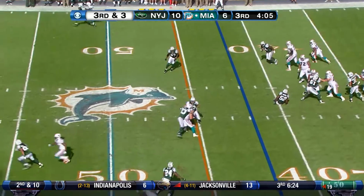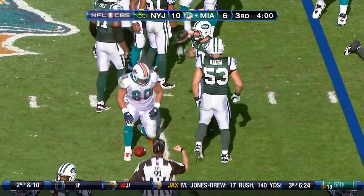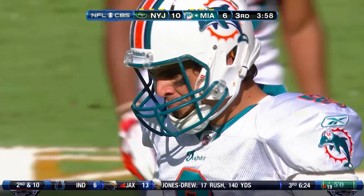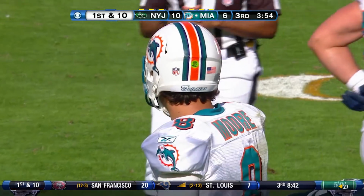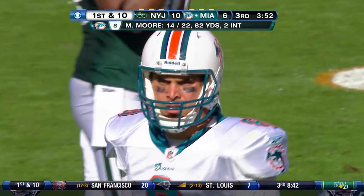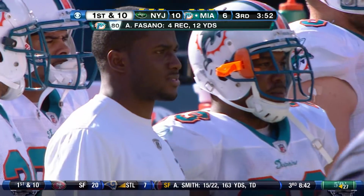On 3rd and 3, Moore throws, and that is complete just across the 45-yard line to Pisano for a first down. You know, the other thing about Reggie Bush, Greg, was his running, not the 1,000 yards, it's nice, but a 5-yard per carry average. That's a sweet spot for a running back.